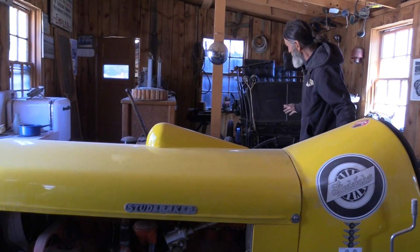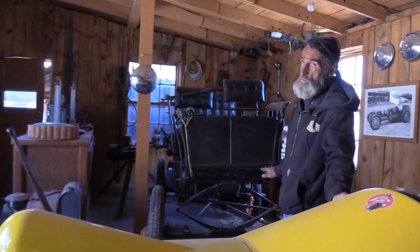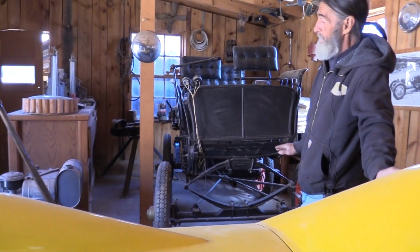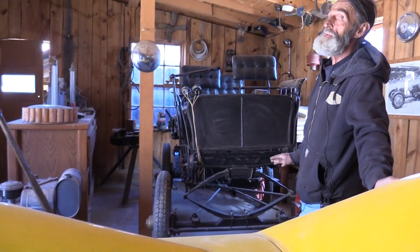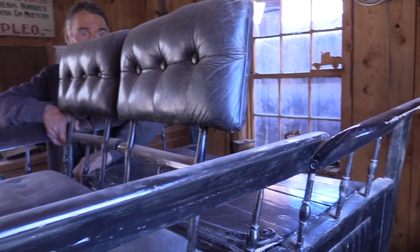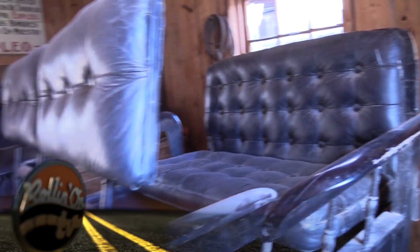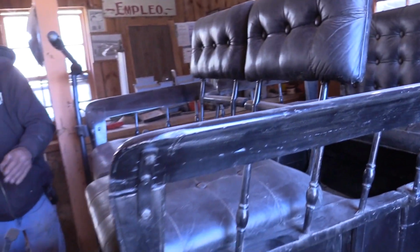Now, this is the amazing car. We believe that this is the oldest Studebaker car in the world. Out of the 260 made, there are 3 in existence that we know of. And this is 009. The royal family in England has one where they keep their cars, coaches, and carriages.